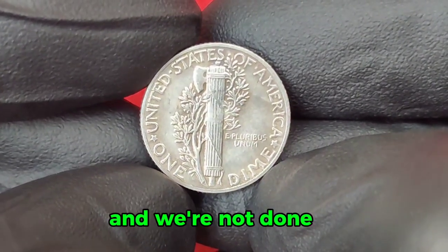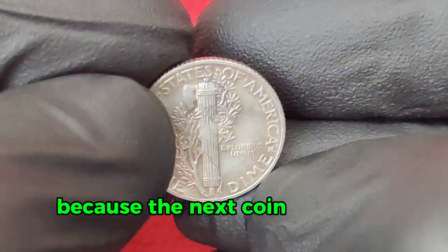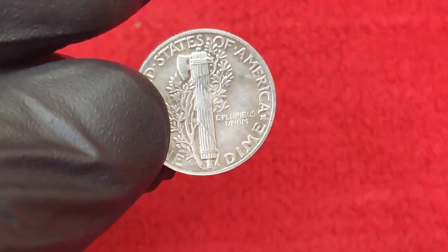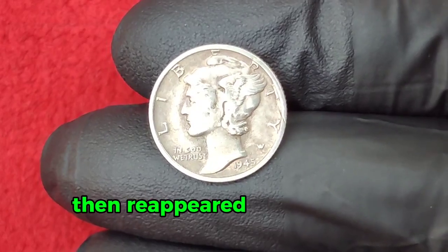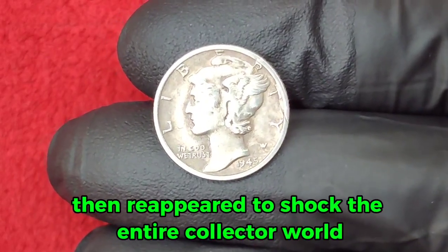And we're not done yet, because the next coin on our list will blow your mind. A Mercury dime that vanished for decades, then reappeared to shock the entire collector world.